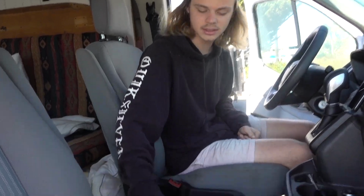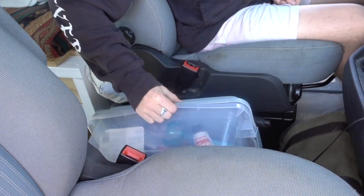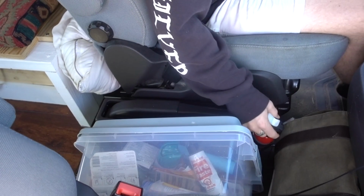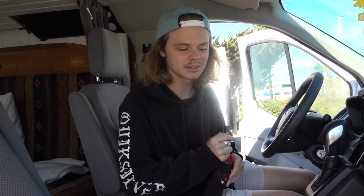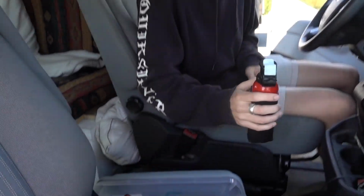We keep a few other things in here. This is kind of like our junk drawer that we have some random things, and then we also keep in the front some bear spray, which is extremely important out in the mountains, up in Montana and Yosemite, those kinds of places. It's also, I think, would work pretty good if someone was trying to break into the van, so we always have that nearby.